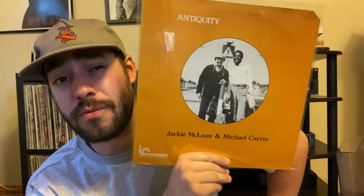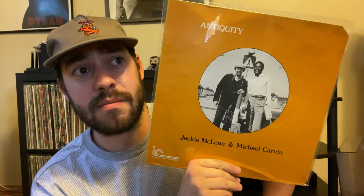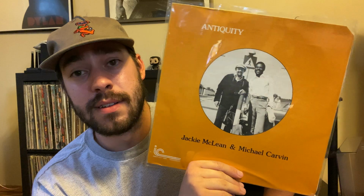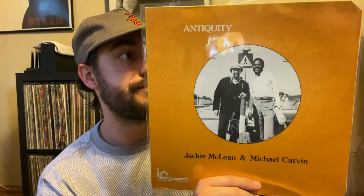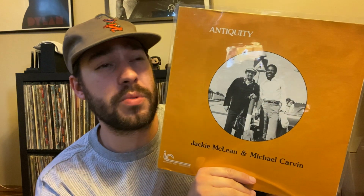Jackie McLean, great playing as always. Michael Carvin's drumming on this, phenomenal. Killer. Best drumming I've heard in a little while. Love it to death. You know, a bit free, a bit spiritual, but never really going too far out in either realm. You can tell that it's Jackie.